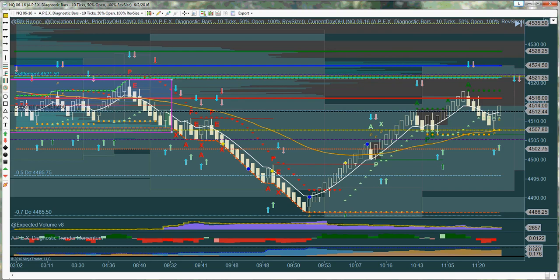Do I apply the same logic and analysis for all instruments that I trade? Yes, I apply everything the same to any instrument. Bonds is a little bit different. It's got a little personality of its own. You really got to know bonds. But other than that, all the other instruments, I haven't seen any that don't react about the same.